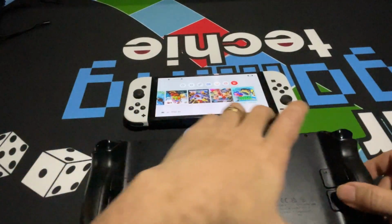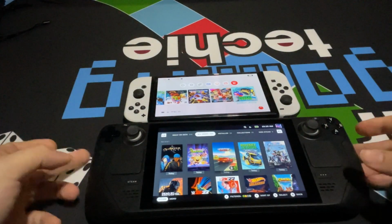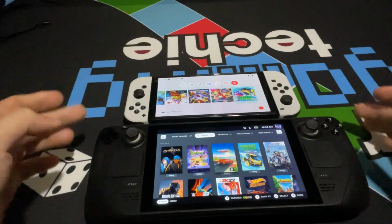So there's definitely more flexibility on how you want these games to work on the Steam Deck, with the extra 4 buttons on the back, and then these touch interfaces here. Definitely a lot more input options than there would be on the Switch.